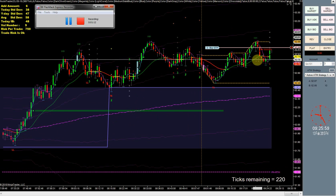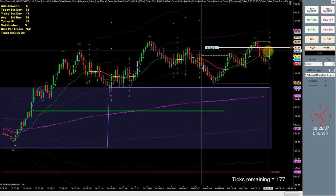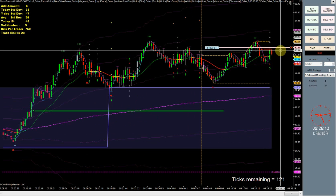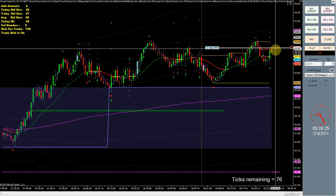Alright folks, we got a first print right here. As you guys can see, it's right on the other side of this selling node. So we'll see what happens here. I have no problems whatsoever with the market pushing down here, because I don't want to get ticked in by one tick, and then the market decide to turn around.